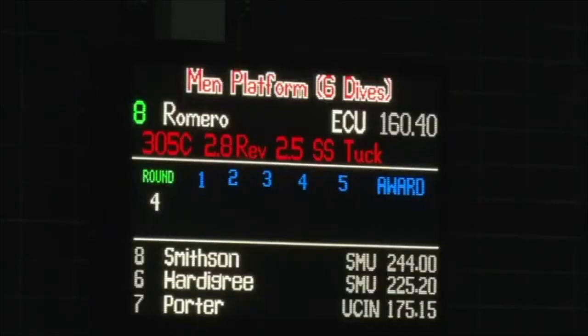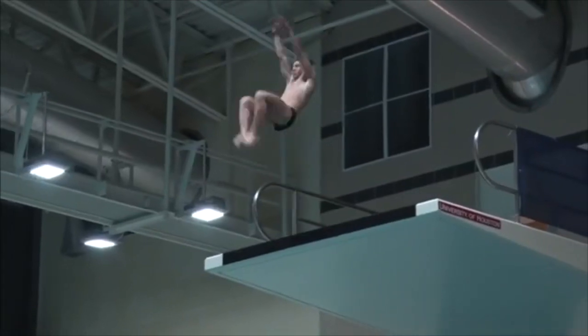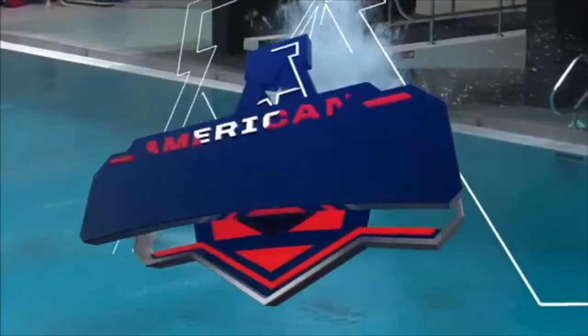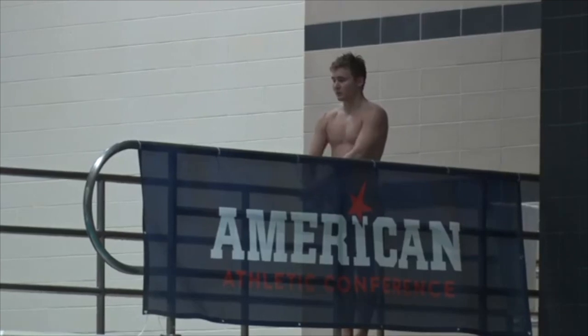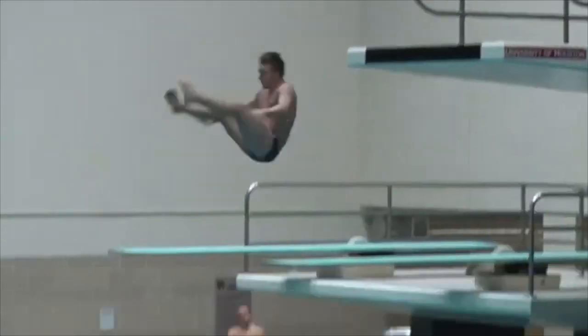Very similar to his first dive. Gorgeous start to the dive. Comes out late. 42.0. Romero loses a little bit of ground. The folks don't like the 4.0, but it was truncated. So Smithson, then Hardigree, then Romero, still in that order. But it tightens up a bit between Romero and Porter of Cincinnati.